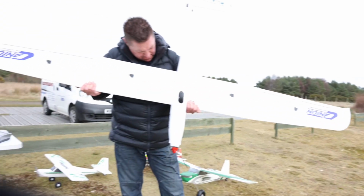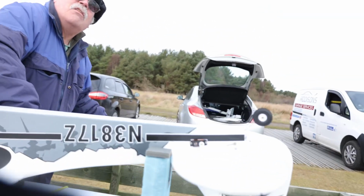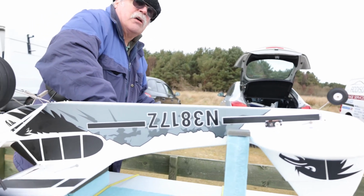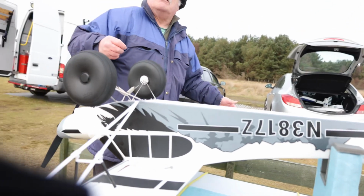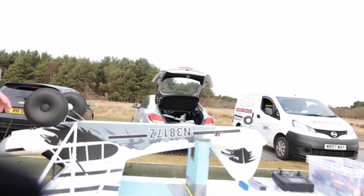I've got one that takes 2.5 hours to put together when you get to the field. So you do it from the house, then you bring it here, or you do it here? I have to build it here. Can't get it in the car. You have to dismantle the parts. Yeah. This is a big biplane.